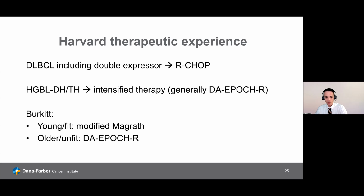We remain fairly imprecise, and so I can summarize the Dana-Farber lymphoma group's practice here, which is that for DLBCL, including double expressor, we use R-CHOP on the basis of a number of studies, or I would say conflicting evidence, but the preponderance of which was negative, that intensified approaches improve survival in these cases, given the increased toxicity, at least in the patients that we're treating.